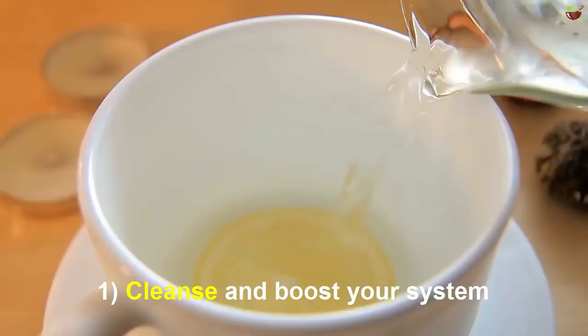Number 7. Make them last long. When you get your next batch of lemons, don't forget to store them in a glass container filled with water. It will stay fresh for a longer period of time.